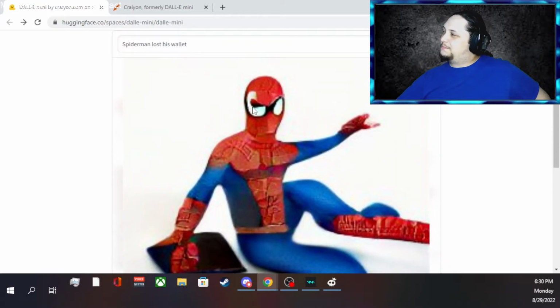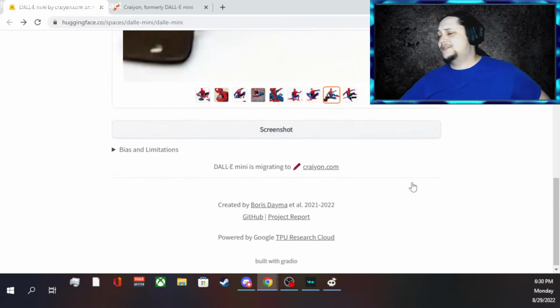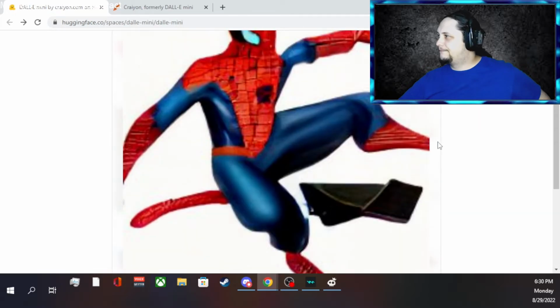Yes, bleed over, poorly painted Spider-Man with the manufacturing error, let's call it, who has found two halves of a large wallet, but I don't think either half is his. And of course, the Spider-Man we saw earlier with the extra appendage growing out of his thigh has returned and found an empty wallet.